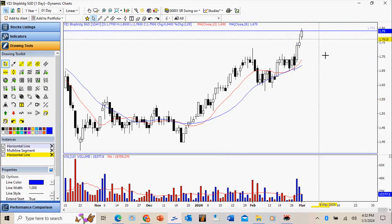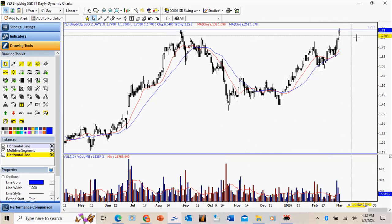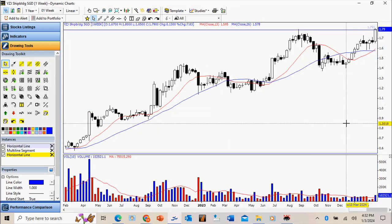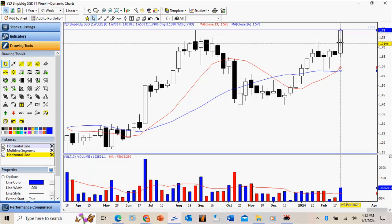Now if it pulls back from here, that's perfectly normal, but we prefer a shallow pullback. That will be an indication of strength. Eventually look for a break on the upside. For clarity, you can take a look at the weekly charts. This is what happened. Notice this week it traded a huge range, so it may usually pull back from here.